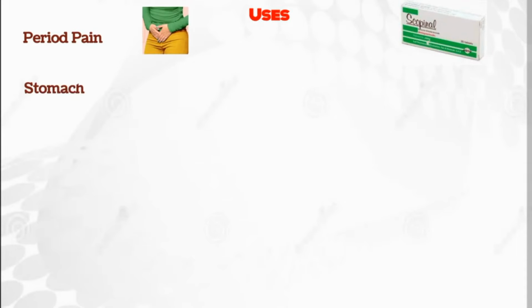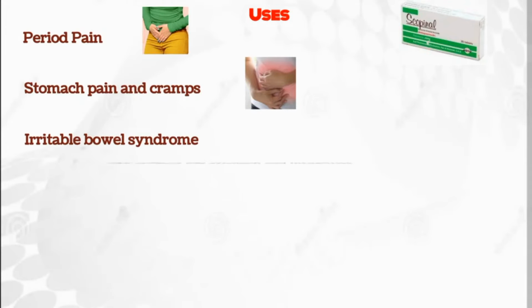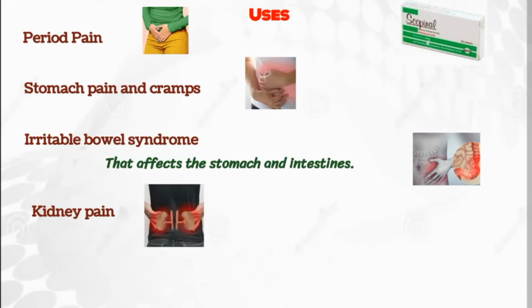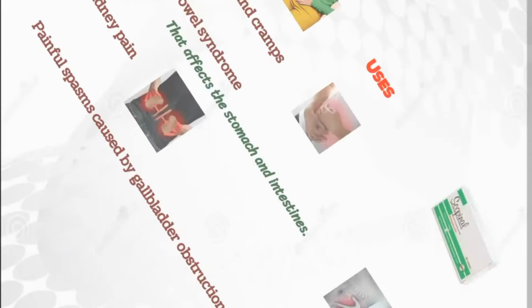Scopinal is used for the below-mentioned conditions including period pain, stomach pain and cramps, for treating irritable bowel syndrome, which is a common disorder that affects the stomach and intestines, kidney pain, including kidney stone pain, and painful spasms caused by gallbladder obstruction. Now let's see how to use these tablets.